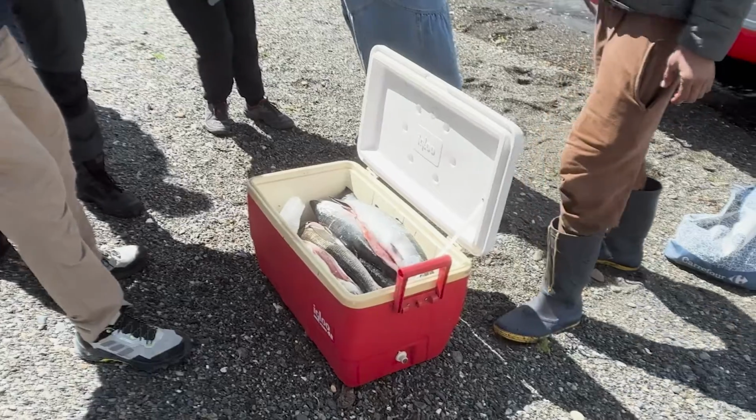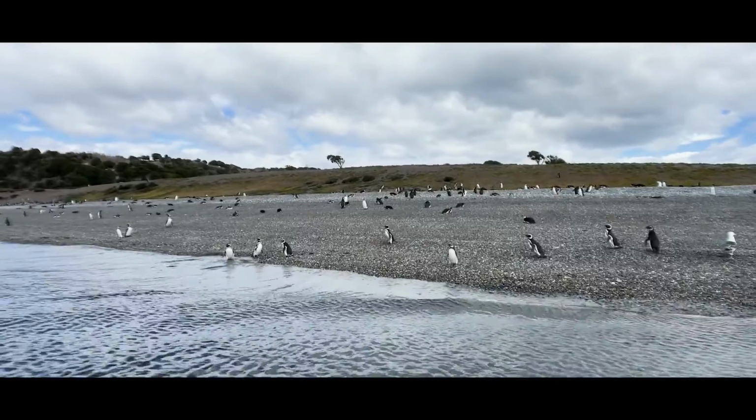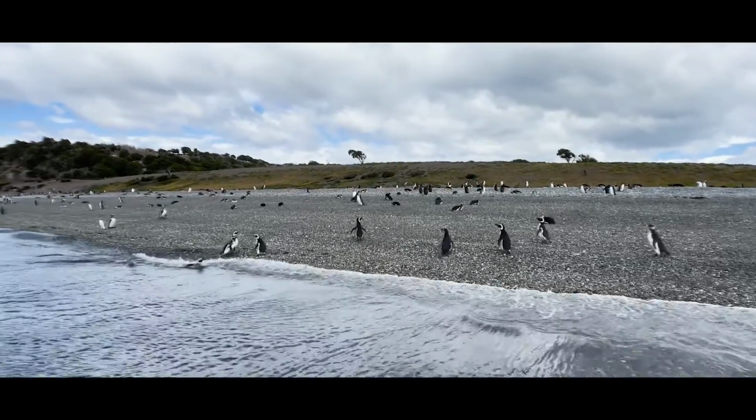It was pretty rough. And I was enjoying it for the most part until I saw that the captain was a little worried. So I guess I should have been worried too, but I was enjoying it. We actually ended up picking up a fisherman on the side of one of the islands because he couldn't get back. But all that to say, it's a long journey for a short amount of time with the penguins. So be prepared for that.